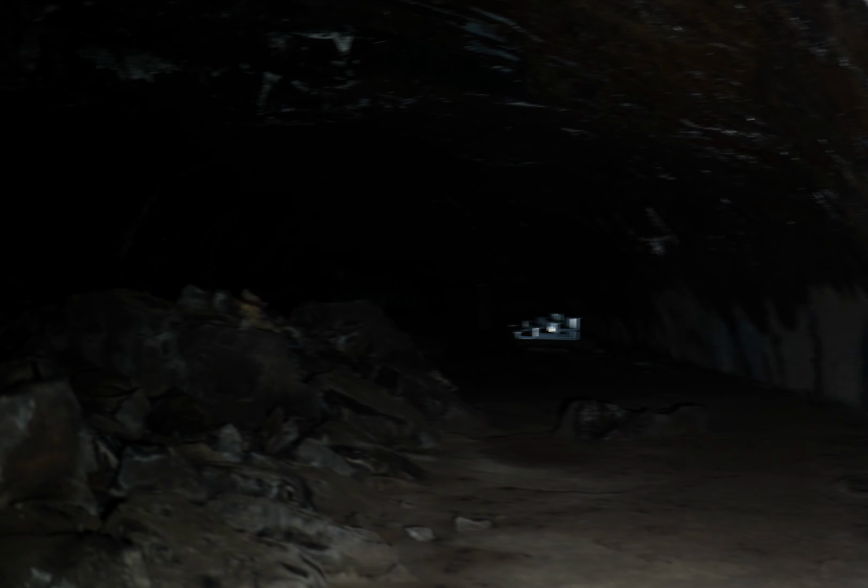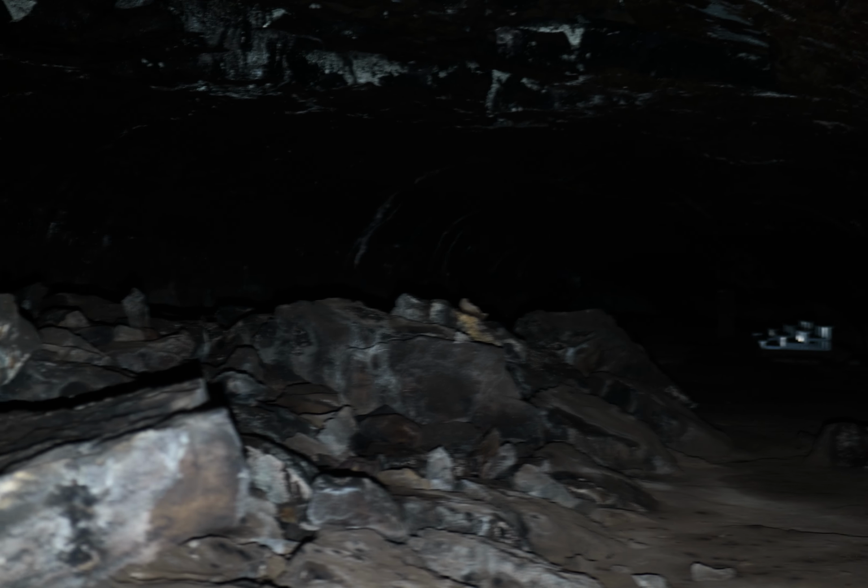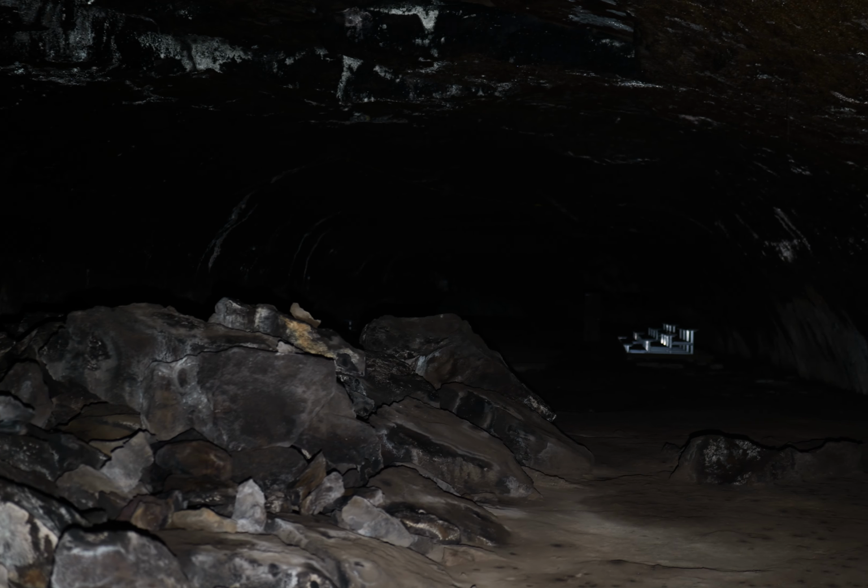There's another place where the cave bulged out. Now it's all of a sudden narrower. It's like the cave was wider and one side fell down, but the whole thing didn't fall down.